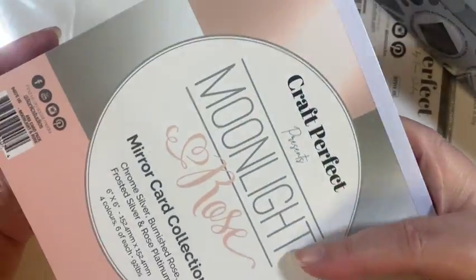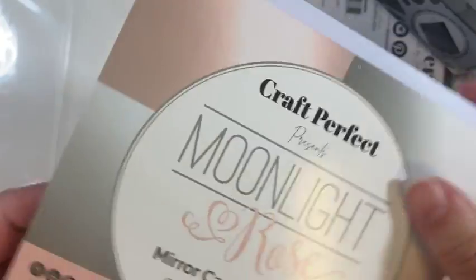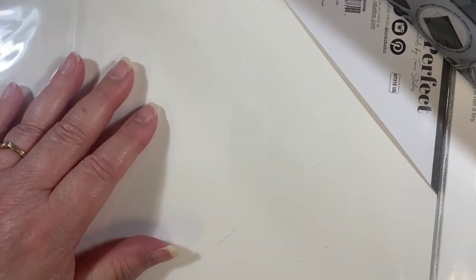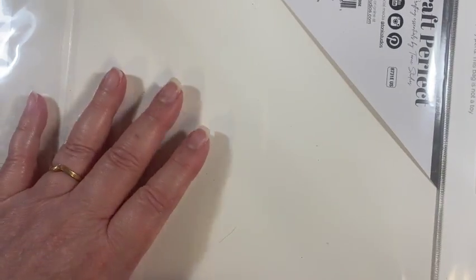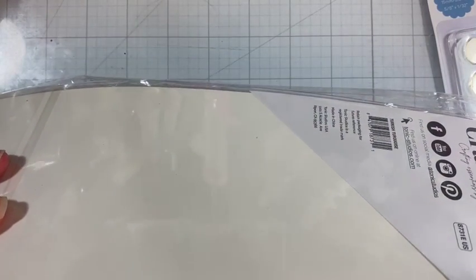Now my first sheet here has a ding on it. Looks like it came through from the cover of the package, but we can just work around that, hopefully. So that is the Moonlight Rose. And then I got some large 8.5 by 11 sheets. Both of those 6 by 6 pads were $8.99.